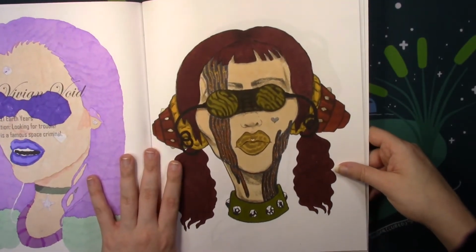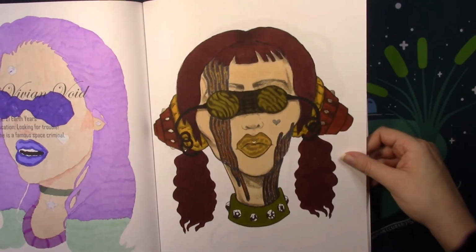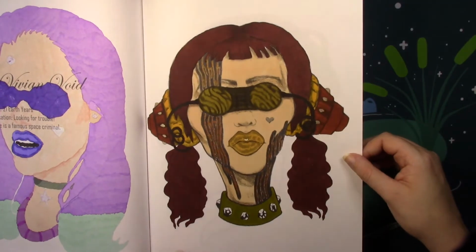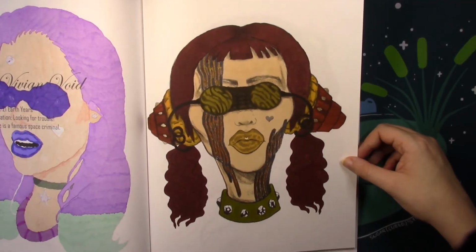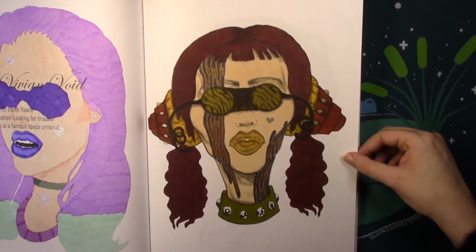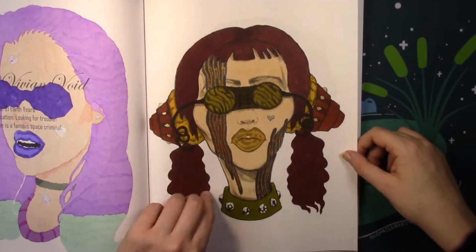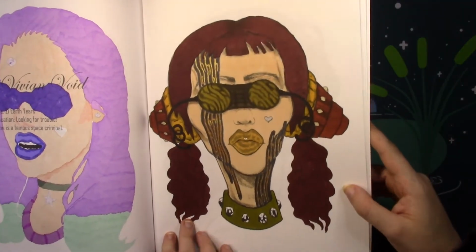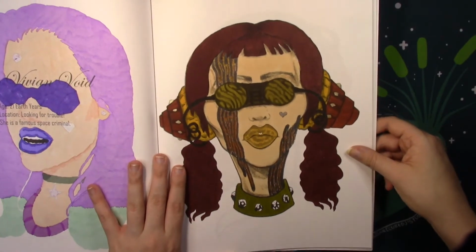This is Vivian Void. She's 21, looking for trouble, and is a famous criminal. This one didn't really inspire me color-wise. I just kind of went with like a fall color scheme, because I can remember coloring this page in the fall a couple of years ago, and so I just did a fall color scheme. But I think she turned out really funky and cool looking, especially her glasses there. And I did do the lines on her face. They are done with orange because she's done in so many oranges and yellow colors.